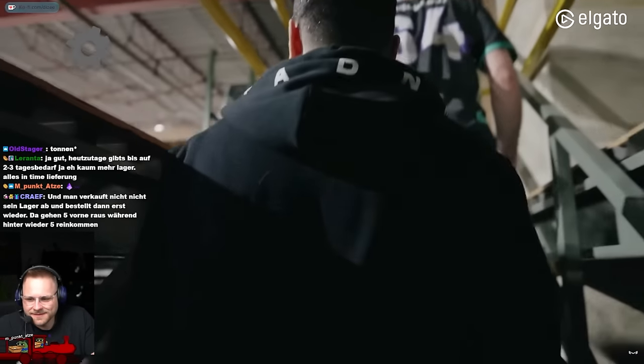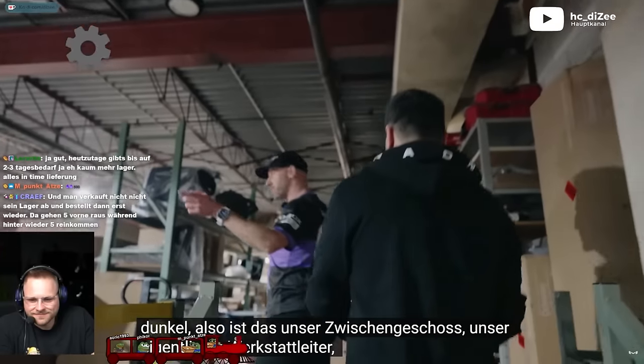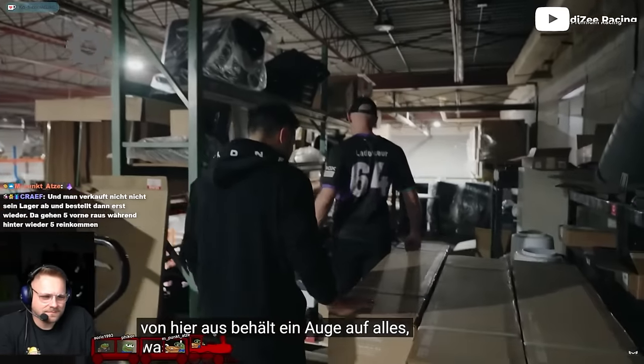Tier 500. So this is our mezzanine. Our actually shop supervisor, Ludovic, works out of here. Keeps an eye on everything that goes on down there.